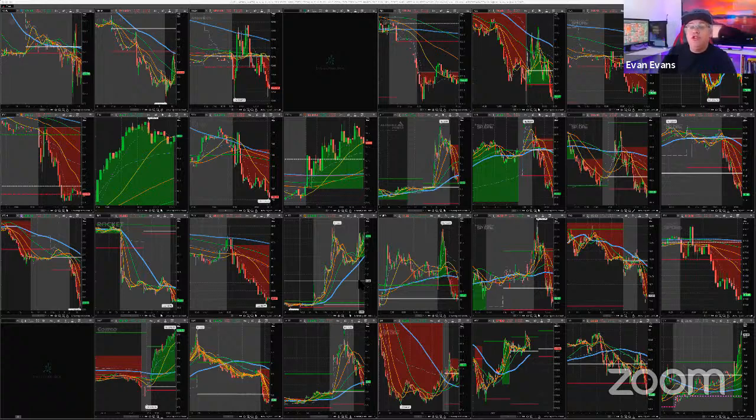Fastly still pushing down. Fastly still in play. It's been a solid first hour. It sure has. We're coming up on the first hour. And Etsy 158.30. Etsy puts. Fastly puts. Coin puts.